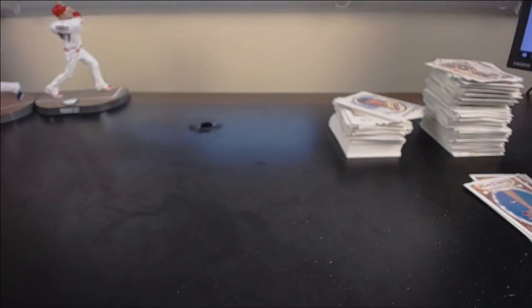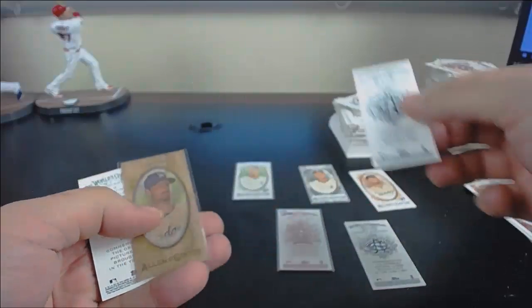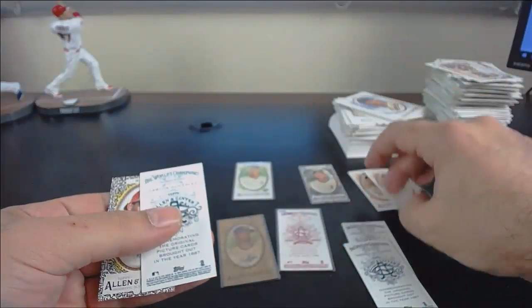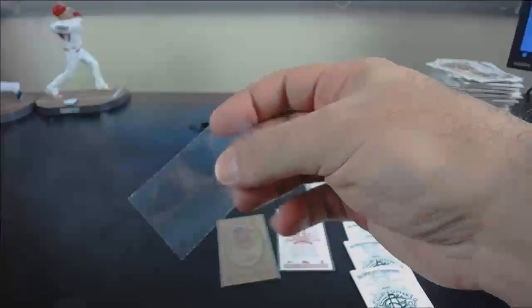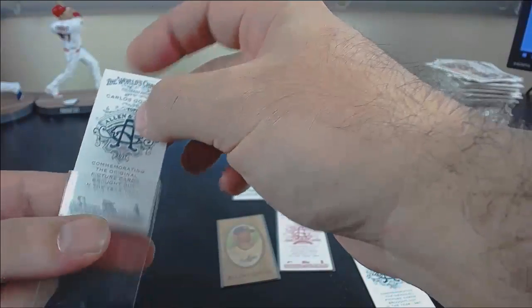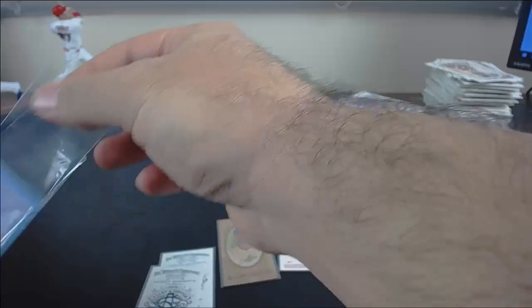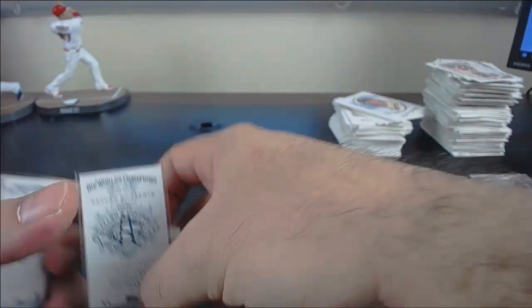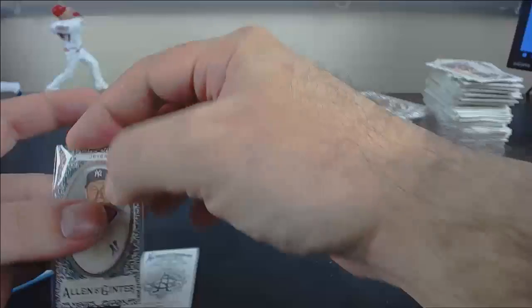All right, let's do a recap here real quick. Some of our rare... Oh, okay. So, one Aaron Judge mini rookie. Did also pull a nice Derek Jeter black mini, both for the Yankees.